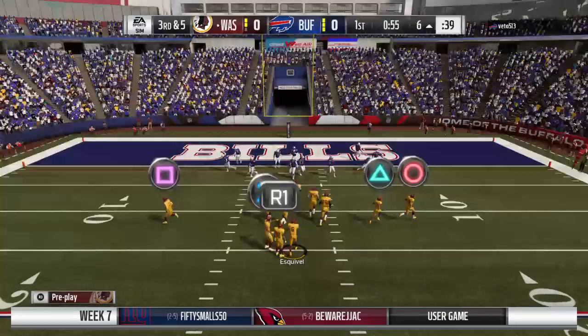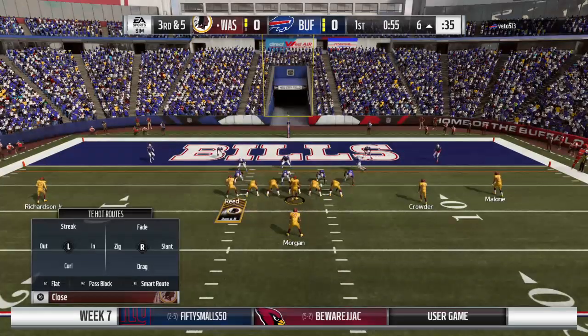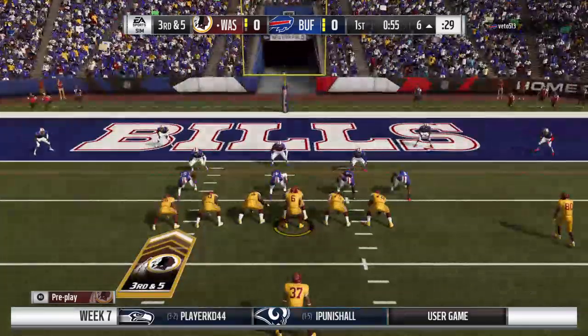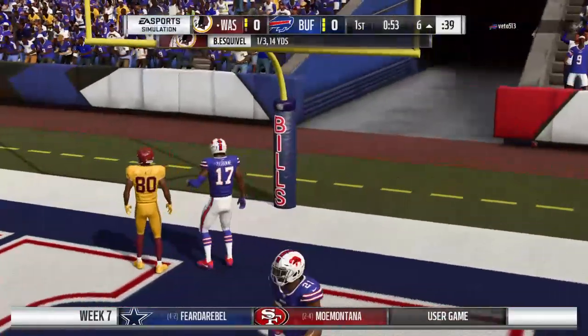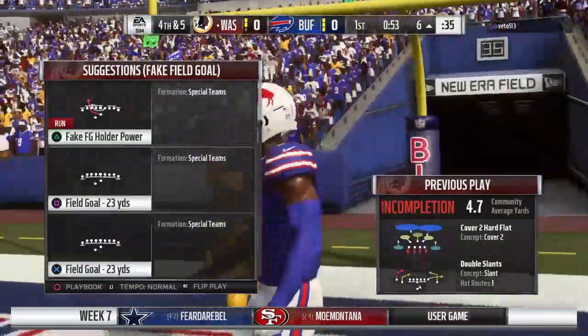Eighth play of this opening drive coming up. This is 3rd down. All right, here we go. 319. Looking to throw. A bullet throw, but incomplete. Not only was the call spot on, how about the execution of that defense right there?